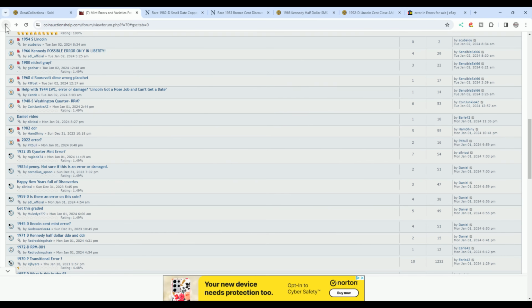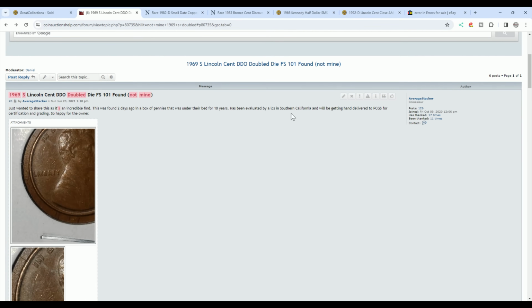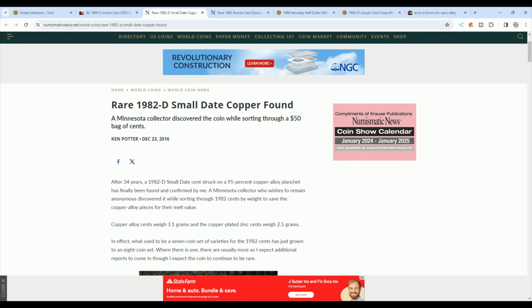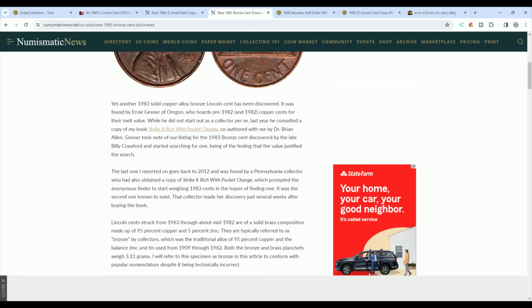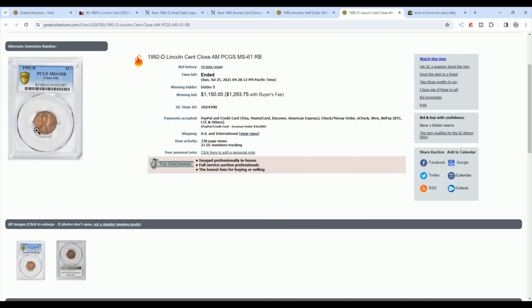All these coins here that I showed you, the 69S, it went to a California dealer and was graded and sold at auction. Same with this one. Same with this one. Same with this one. And this one here as well. They sent it off themselves, and I handled it and sold it at auction. We made a deal on this coin. They're all coins that went through dealers' hands, and dealers took care of it.